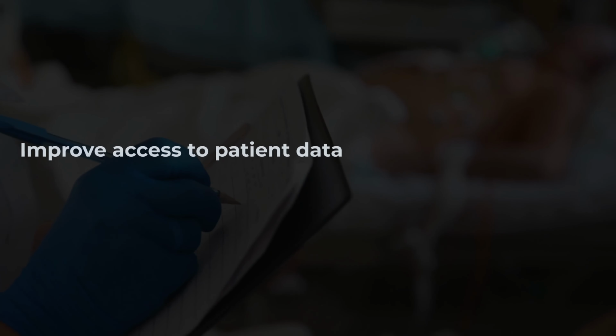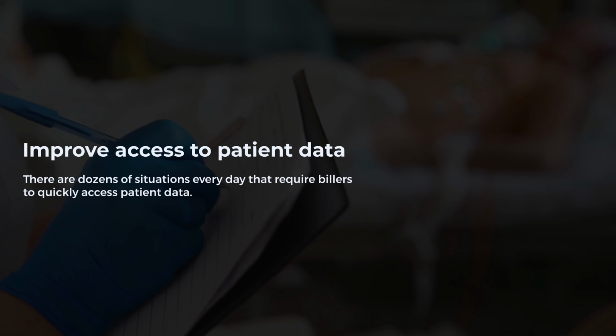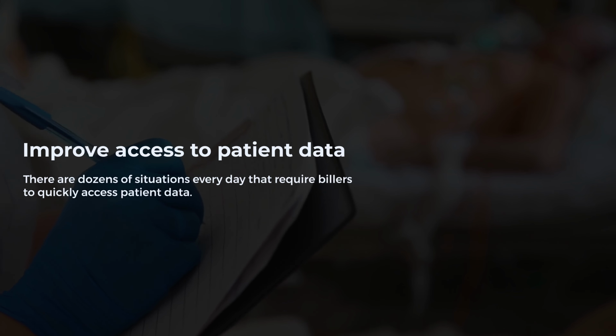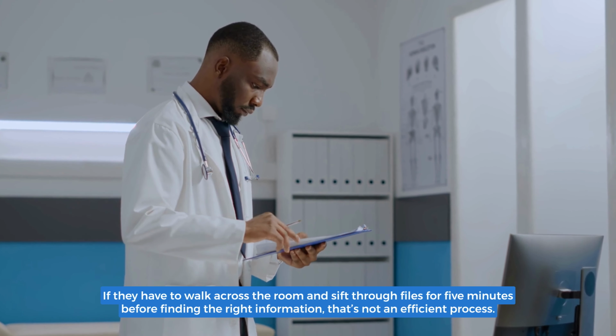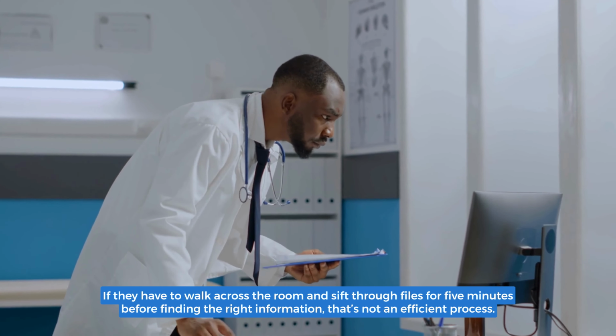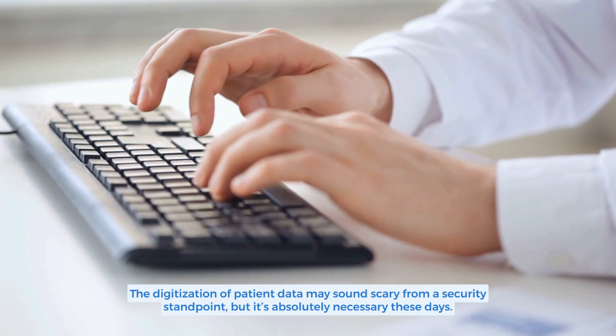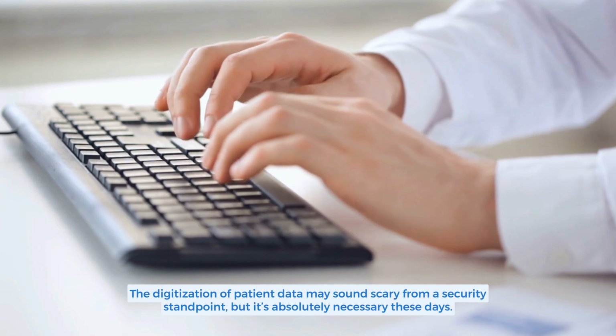Improve access to patient data. There are dozens of situations every day that require billers to quickly access patient data. If they have to walk across the room and sift through files for 5 minutes before finding the right information, that's not an efficient process. The digitization of patient data may sound scary from a security standpoint, but it's absolutely necessary these days.